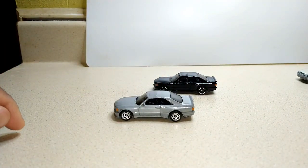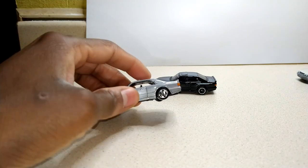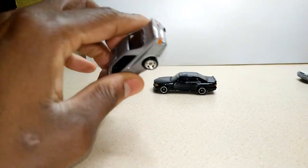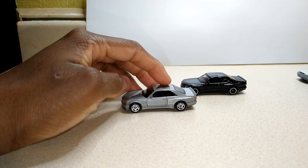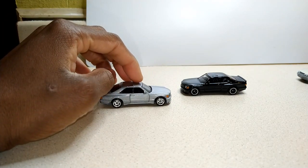So yeah, this is my Mercedes-Benz 560 SEC AMG. Let me see if I got that right. Yeah, I did. 1989, y'all. Back when hip hop was still worth listening to.